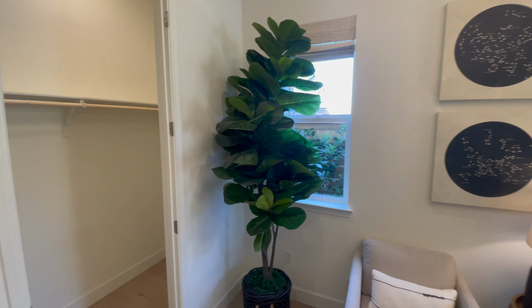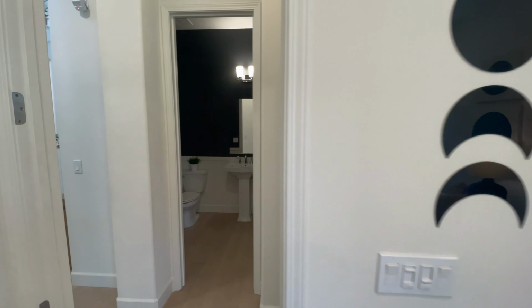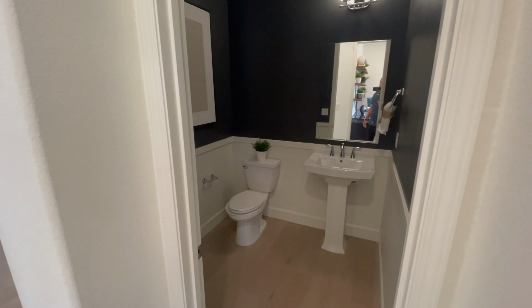If you need the extra room with the view, I think Lennar, the Platinum Peak build out is a great option. I'll let you continue to look through the home and let me know what you think.